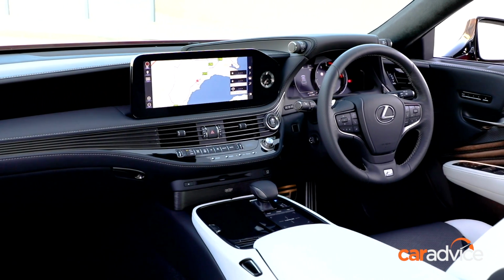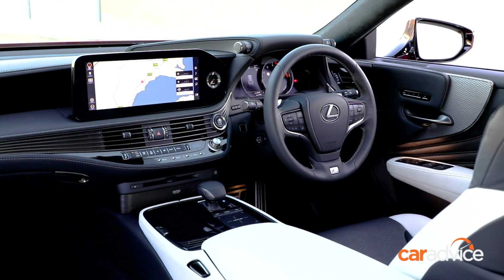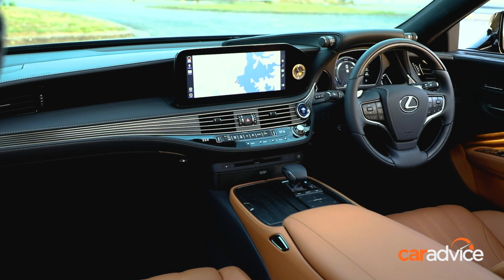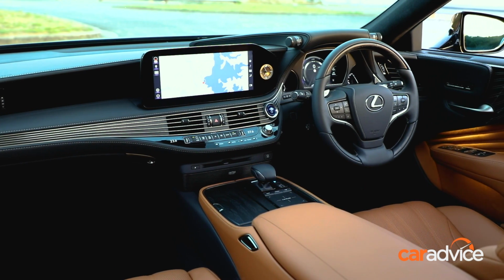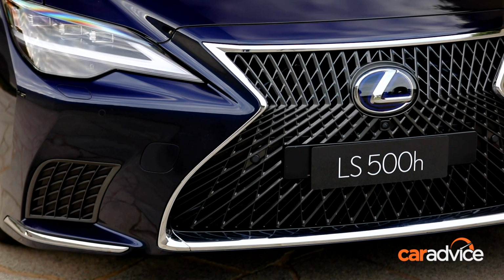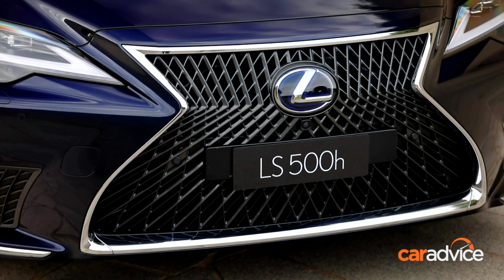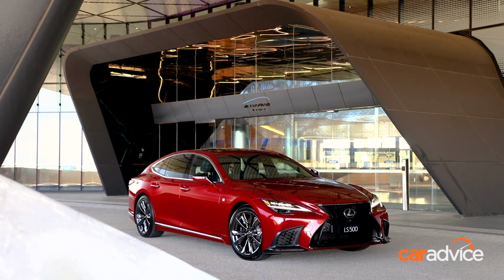The F-Sport grade kicks off from $195,953 before on-road costs, while the Sports Luxury grade starts at $201,078 before on-road costs. Similarly, the hybrid and petrol performance figures aren't far apart, with Lexus quoting a 0 to 100 km/h time of 5.4 seconds in the hybrid, which is only 0.4 seconds more than in the LS 500.